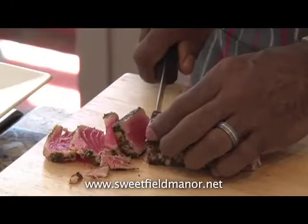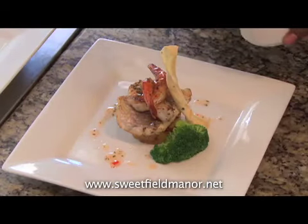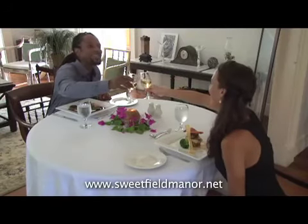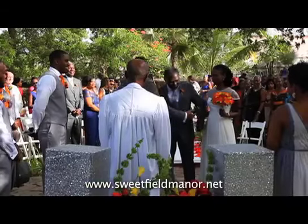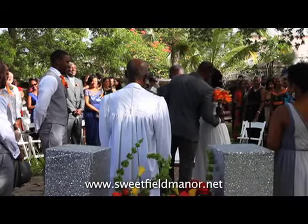The other thing that makes Sweetfield Manor special? The incredible culinary experience created by their chef to the celebrities and his team, including a four-course breakfast that is the pièce de résistance. Perhaps the best-kept secret about Sweetfield Manor is what an unparalleled wedding venue it is.